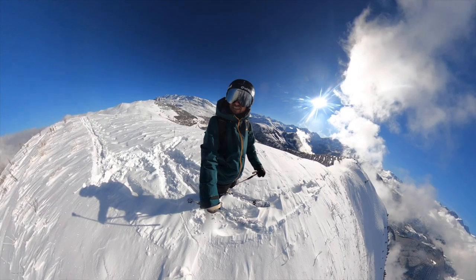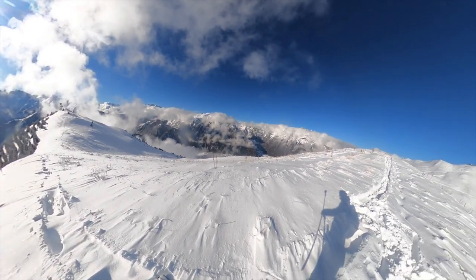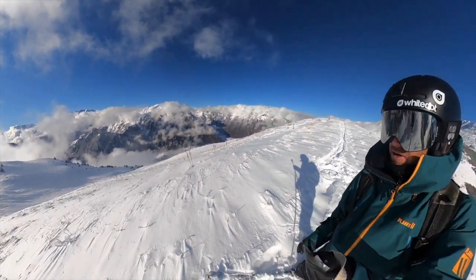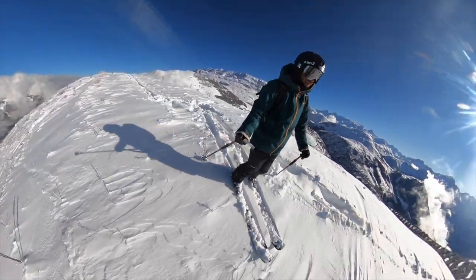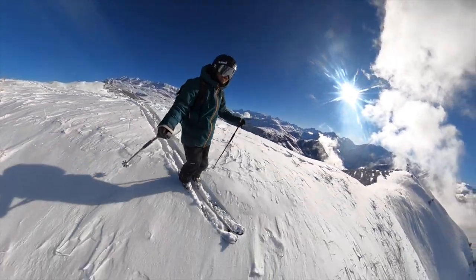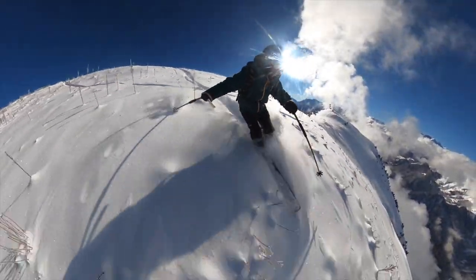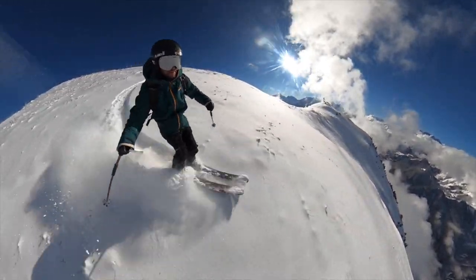So skis and my boots are back into ski mode. I've had a little break, had a little bite to eat, and it's time to reap the rewards. It's time to ski back down. And what looks ahead of me doesn't look crazy deep, but it does look like some pretty good powder. Let's see how it slides. Woo! Worth every step.